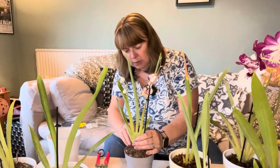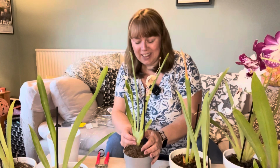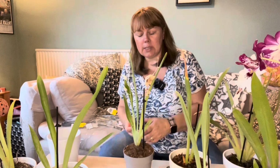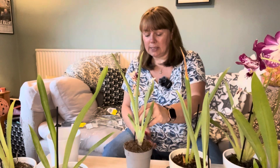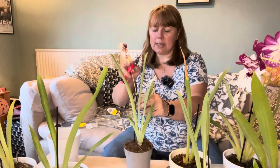Now, Miltoniopsis in general are more cool growing orchids. That's why we love them in Scotland. They don't like being in overly warm temperatures, and they certainly don't like being in direct sun. So you've got to put them in a coolish room. This room here, our sitting room, gets light all day, but it doesn't get direct sun. The back of the house tends to get that during the day, so at night time it can get quite bright in the window, but generally it's really good for plants.